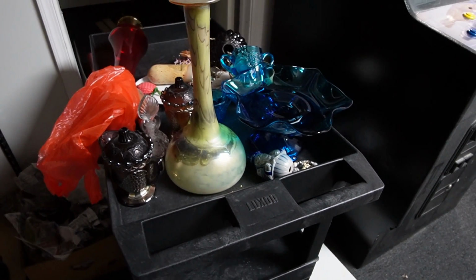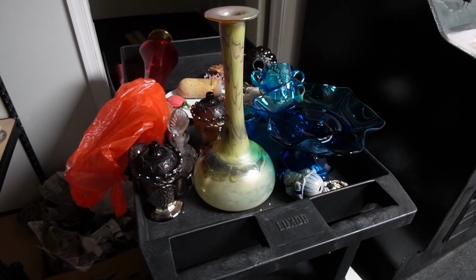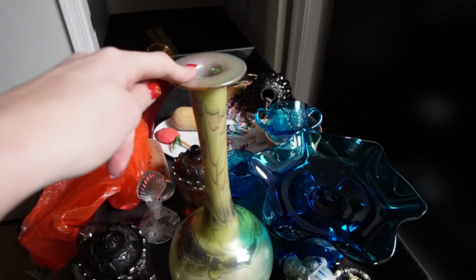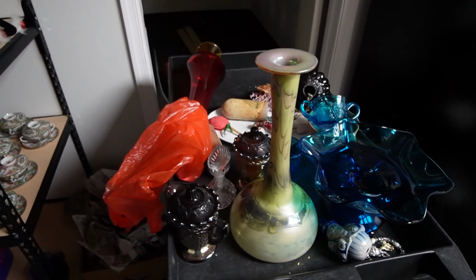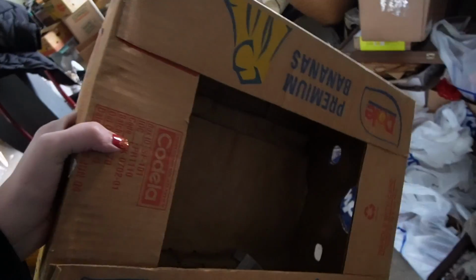Do I want to list these things? I've got mixed feelings about listing these things. Mostly because I feel like this is a buy it now. I may actually already have this listed, I don't know. So I'm gonna fill a banana box, I think. Look at that, an empty banana box just hanging out right there, waiting for me.